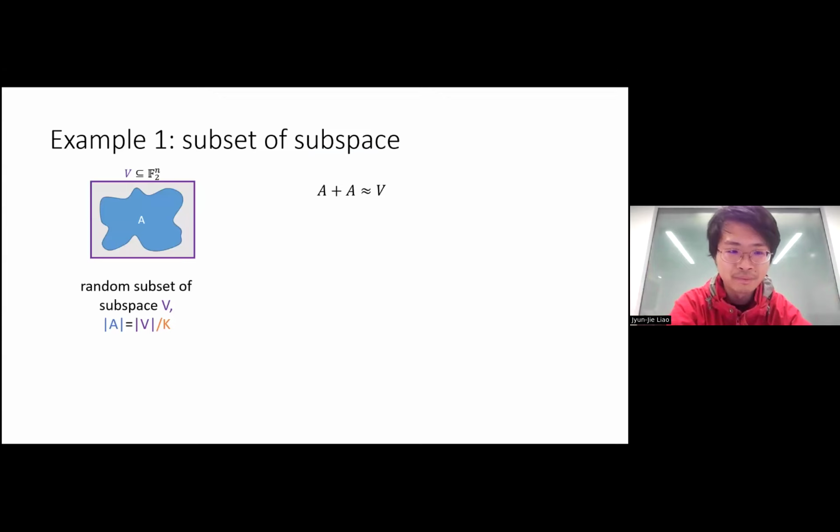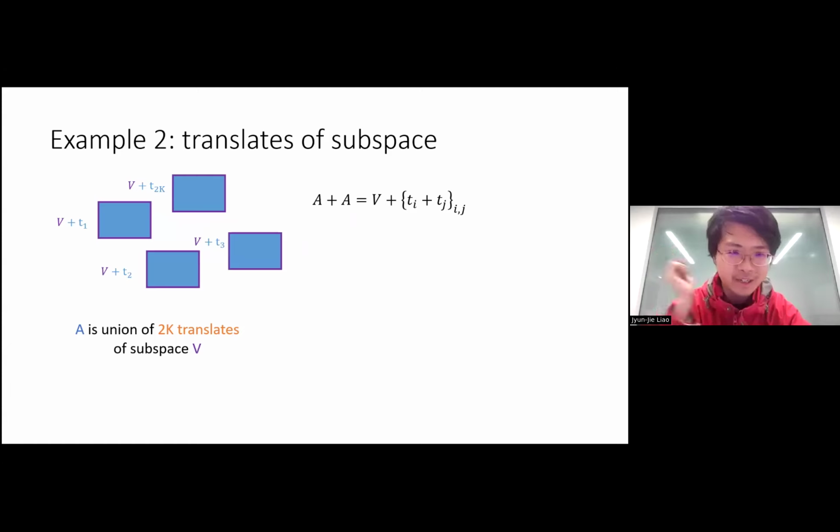So let's consider our first example, which is a random subset of a subspace B. If we have a set A that is a random subset of a subspace, then we know that A plus A is exactly the subspace. So a natural operation is just to take A prime to be A plus A. It seems like after one step we're already done. But for the second example, which is the translate of subspace, this choice no longer works, because we can see that A plus A is also the union of roughly 2k squared translates of the subspace V. And for this new set A plus A, the doubling becomes on the order of k squared, which is even worse than what we started with.